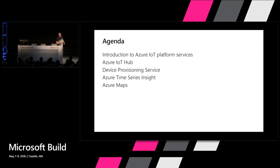I'll introduce what we call the platform services for Azure IoT. We'll talk about IoT Hub. I'll talk about device provisioning service. And then I'll hand over to Andrew for Time Series Insights, and then to Chris for Azure Maps. You happen to have the two PMs for these two fantastic products here, so you can grill them on everything there. I'm not the PM for IoT Hub. Don't grill me.